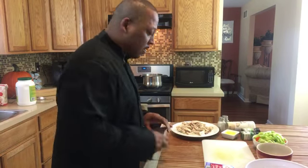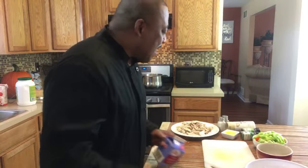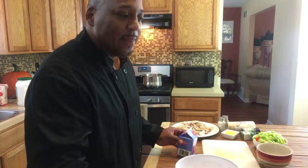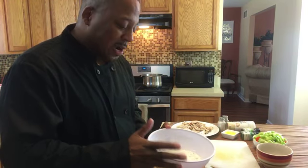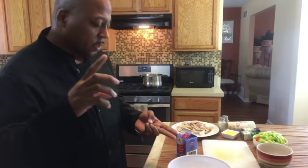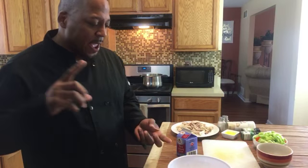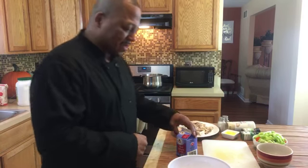All right. So I've got my stock warming up right now. While that's doing that, why don't we start making this dumpling? Right now I have 2 cups of flour in here. The type of flour I'm using is self-rising flour. Self-rising flour already has baking soda in it. It already has your baking powder in it. It already has your salt in it, so it's already mixed into that.